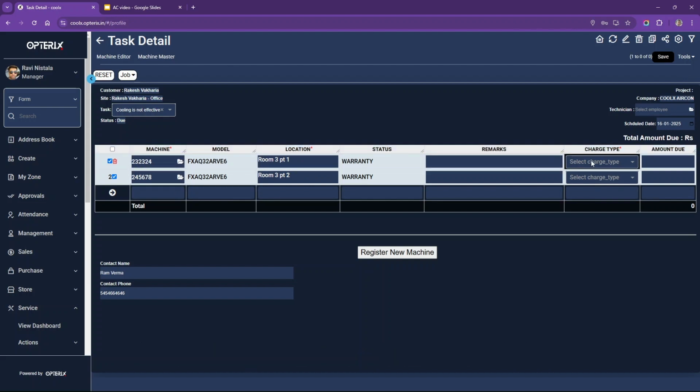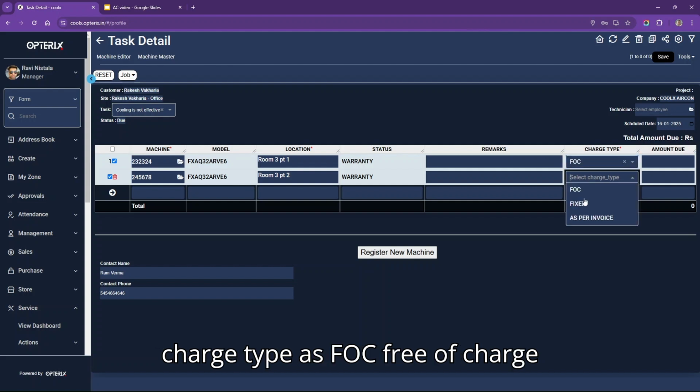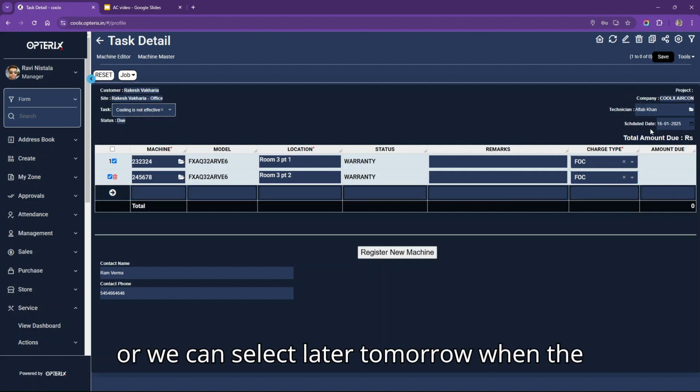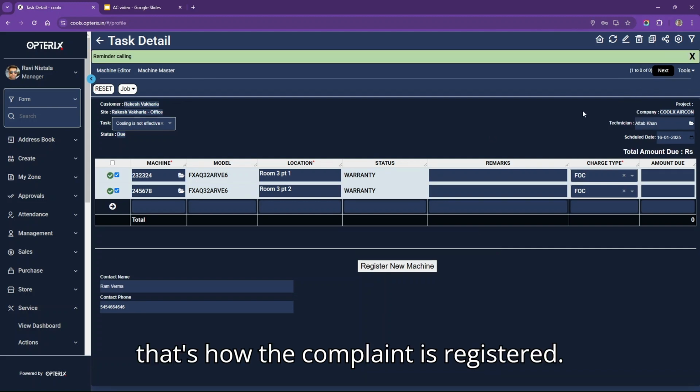Now, because this is a warranty service, we will select the charge type as FOC, free of charge. And we can select a technician right now, or we can select later, tomorrow, when the visit is due. Both are okay. This done, we save. And that's how the complaint is registered.